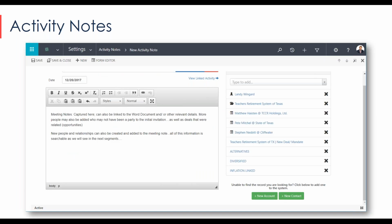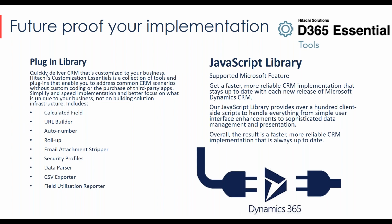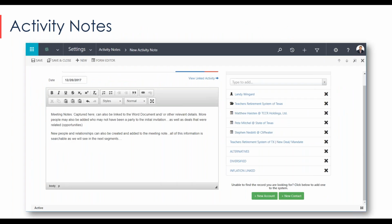The last thing that I want to talk to you about is activity notes. Activity notes was born from capital markets, but we're finding that it has broader appeal outside of capital markets. If you have a meeting, rarely are you just talking about one subject, and yet notes in D365 assumes that you only talk about one thing. If you talk about multiple things, you need the ability to have multiple regardings to associate with a given activity or a call or meeting. So activity notes allows you to do that.